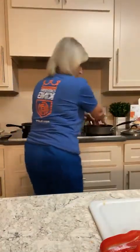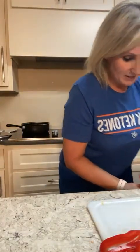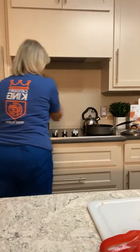All right, bell peppers, onions, and I'm fixing to add some garlic. I'm making a mess in the kitchen. I got a mess over here, Lord of mercy. I'm just throwing stuff everywhere.